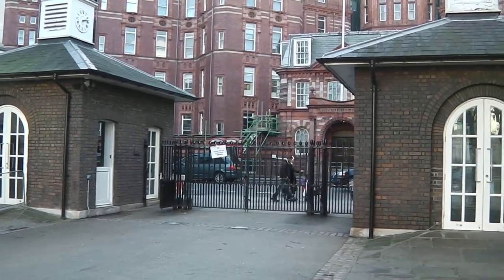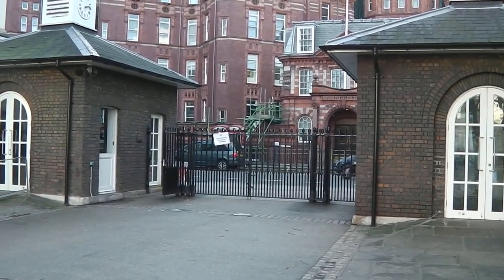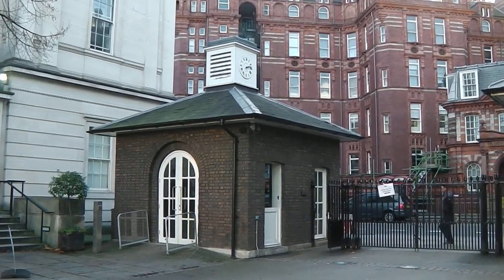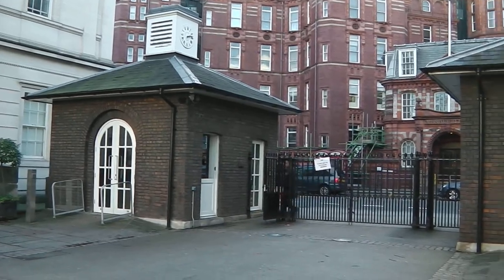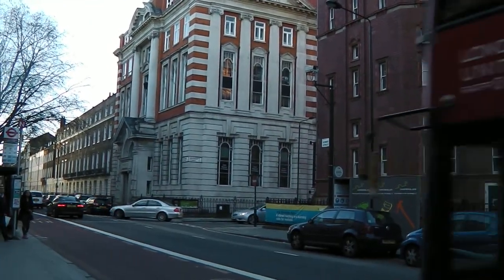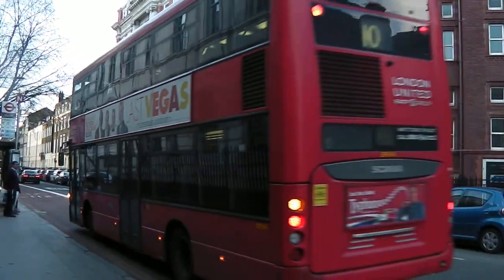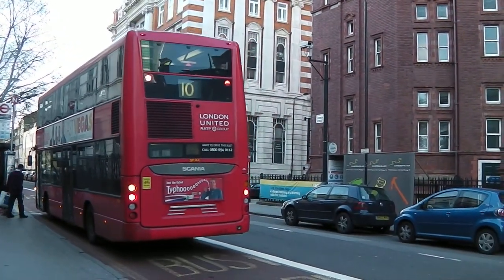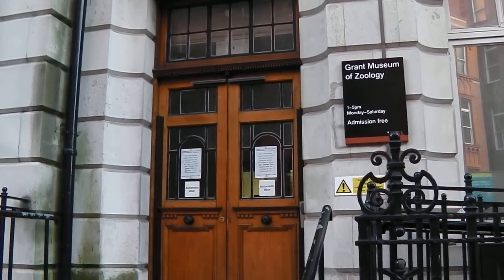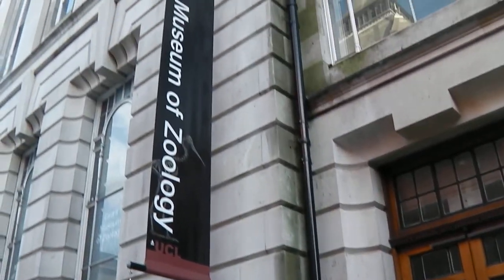Okay, we shall leave UCL here at the gate we came in by, cross over Gower Street, and we'll be heading to the Grant Museum, which is the second UCL museum. Now the second museum belonging to UCL is the one in front, that white building, which is the Grant Museum, the Zoological Museum, containing skeletons and everything of animals. This is the entrance to the Grant Museum, definitely worth a visit.